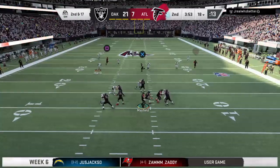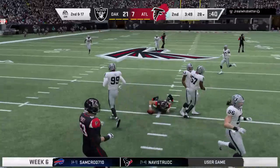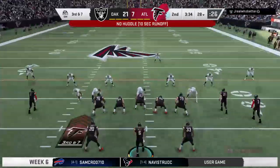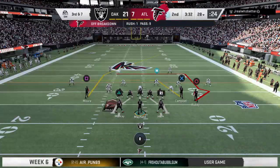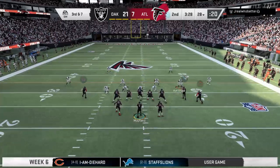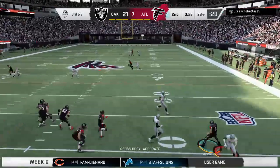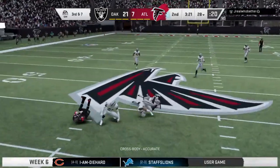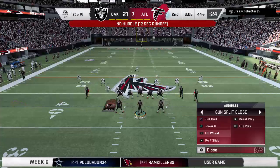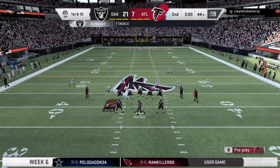To throw, Mayfield. Escaping the pressure right. And avoids the contact by sliding. A nice job of eluding the pressure there, scrambling for 11. On 3rd down, Mayfield. Eluding the pressure right. And he's got a man, Calvin Ridley. His first catch, good for 16 and a first.